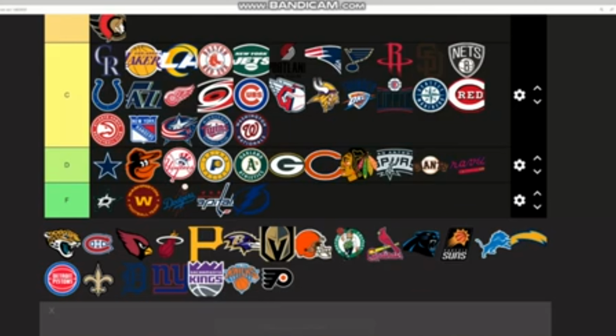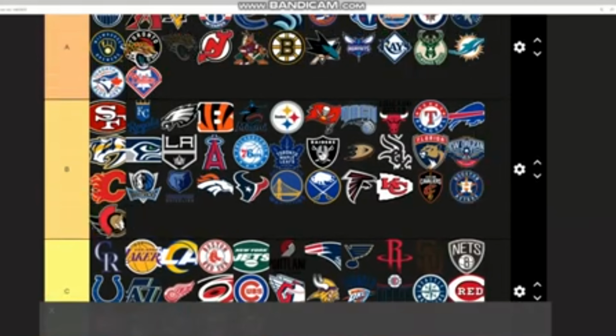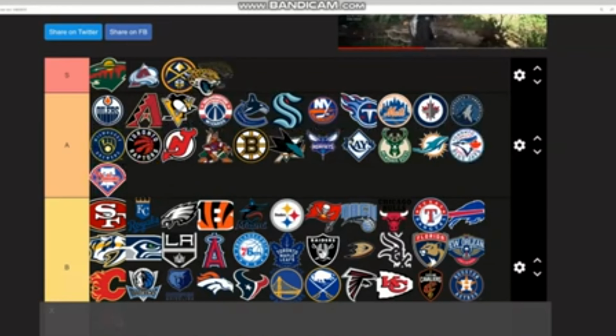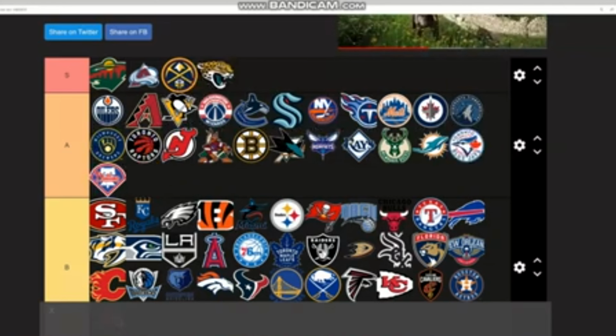And next up, we got the Jacksonville Jaguars. Sick logo. Heck yeah. Best NFL logo. Literally, it just looks so good. And there's no creativity, but it just looks so good. S tier for sure. Going behind the Nuggets.